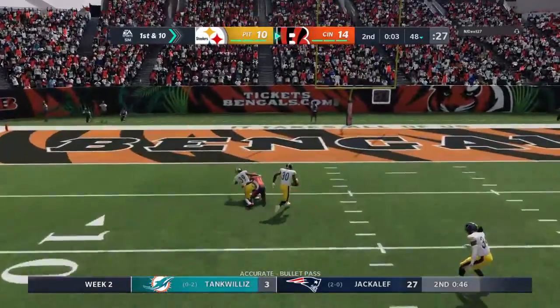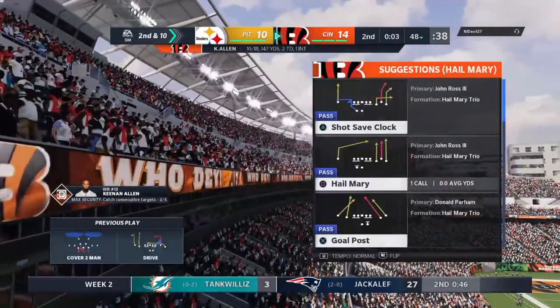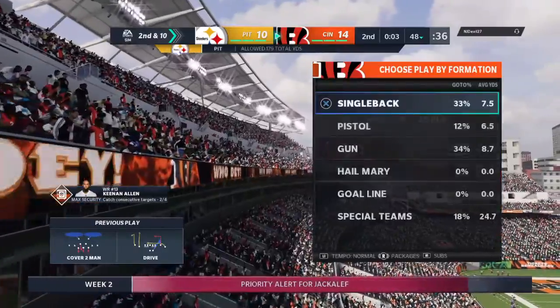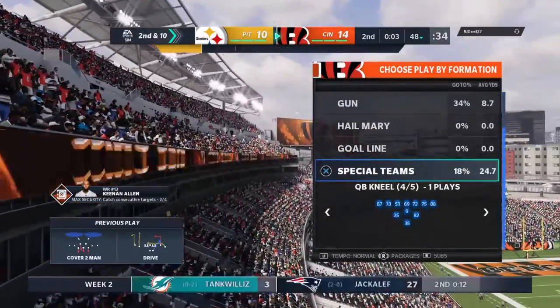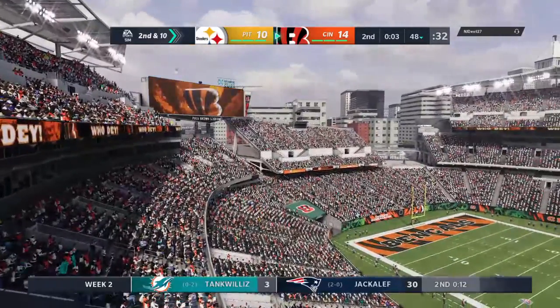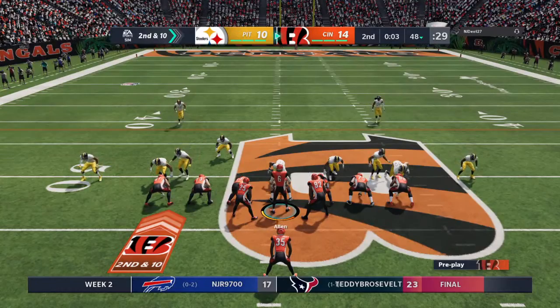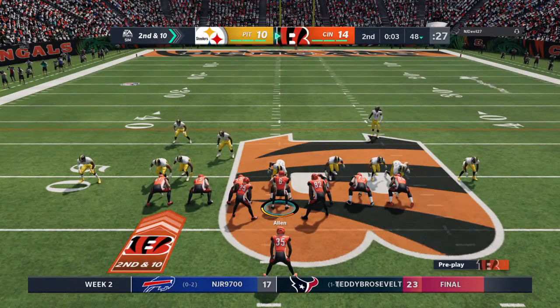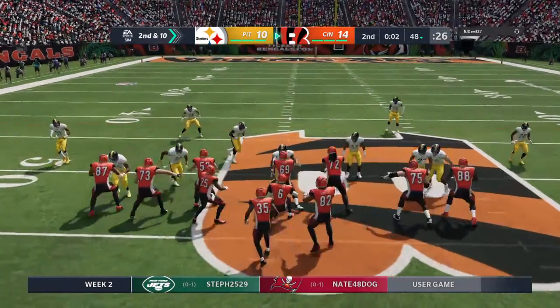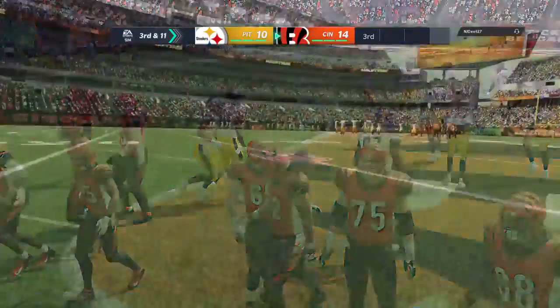Looking for more there on first down, but this throw downfield, incomplete. He was looking for John Ross that time. That'll bring up second down. So time perhaps for one final kneel down before they take this lead to the locker room. All that remains is to snap this once, and that'll do it for the first half of play.